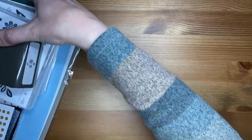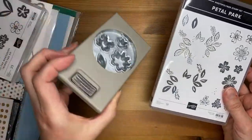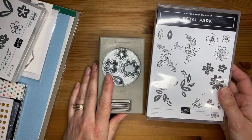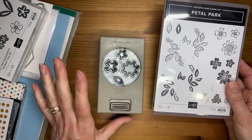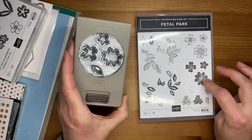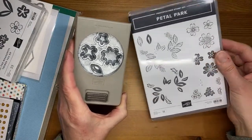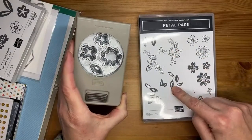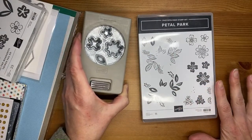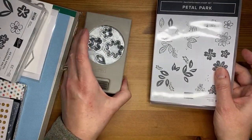Got another fun one here that's lots of pretty floral images and lots of papers as well. So to start it off, this is a double stamp set suite. It has the Petal Park stamp set, which is photopolymer, and then the Petal Park punch that coordinates with it. You can stamp the grouped images and punch them with just one stamp, one punch. These are designed to layer together. And then we've got the greenery that's designed to layer together, and a little leaf you can punch out as well. There are also some little accessory pieces. So that is the Petal Park photopolymer stamp set and punch.